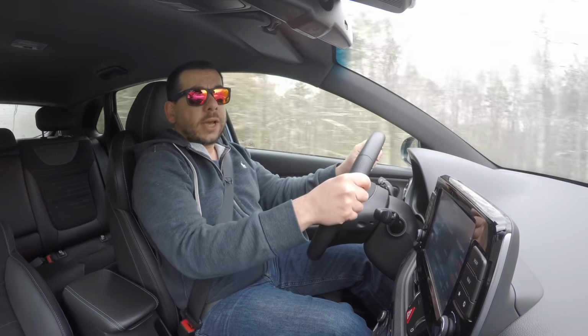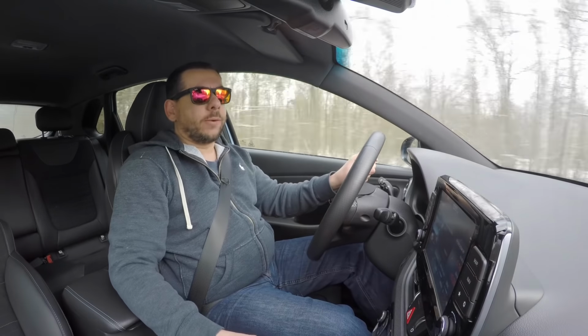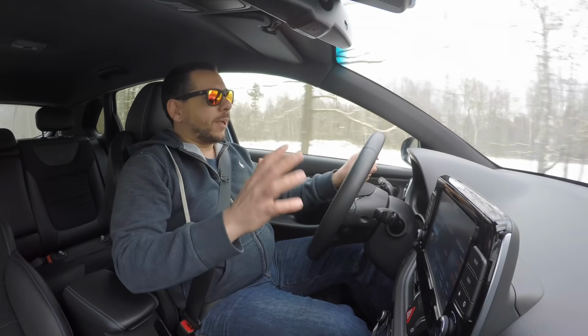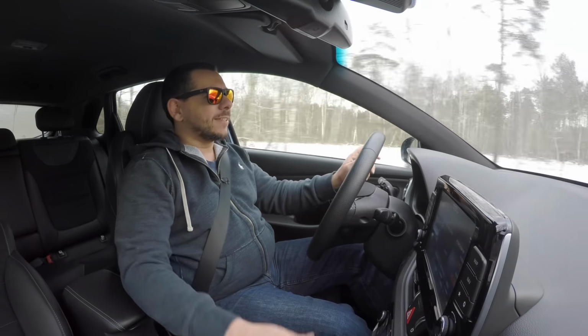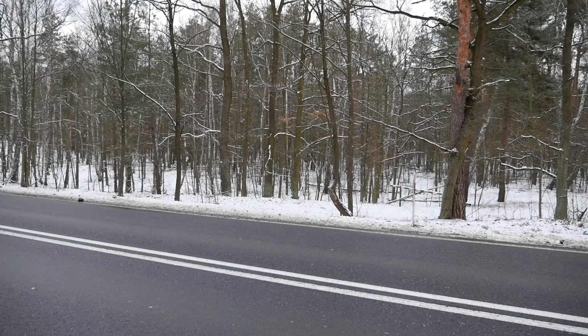Gearbox. It's precise, it has a short throw. I like automatic rev matching. I know, very chav of me. But I can't do it properly, and it enhances the whole experience. But you can turn it off. But why?